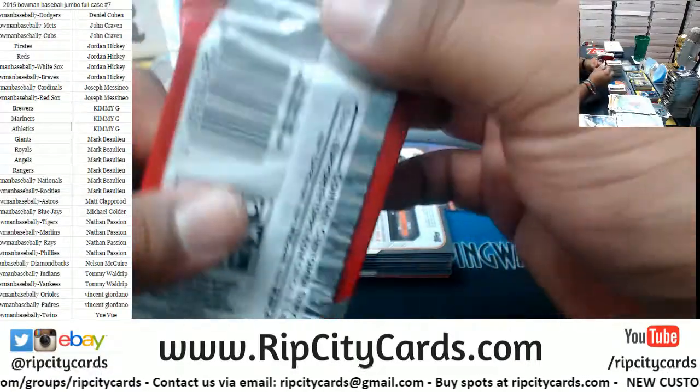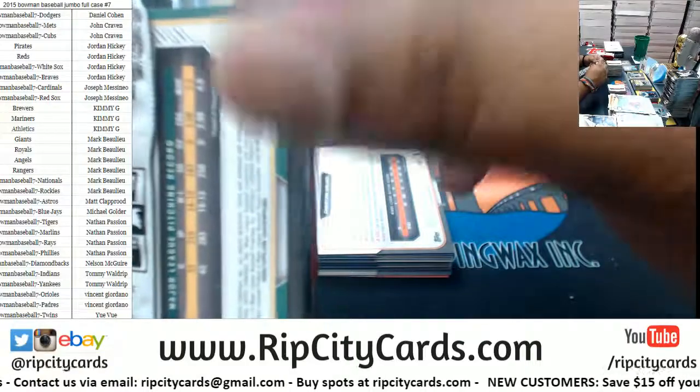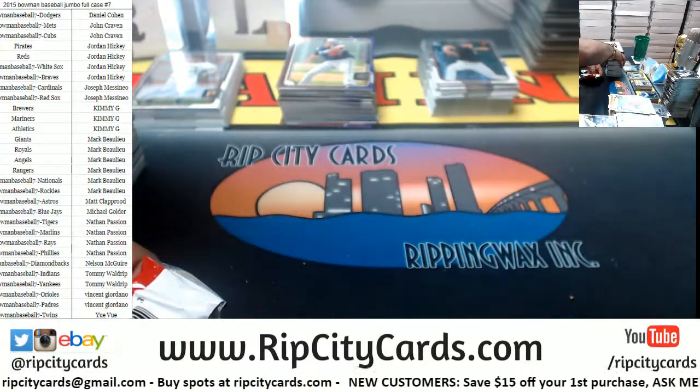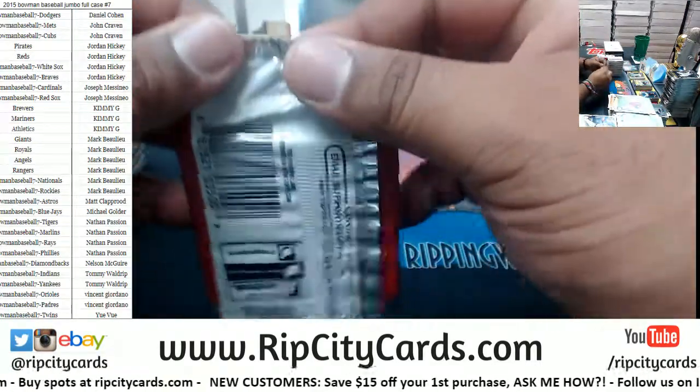Yeah, dude, James Dolan is the worst owner in sports by a large margin. He had a fan banned because he told him he should sell the team. Like, what type of shit is that?